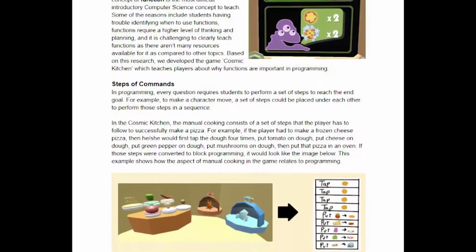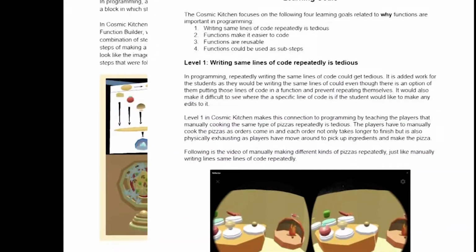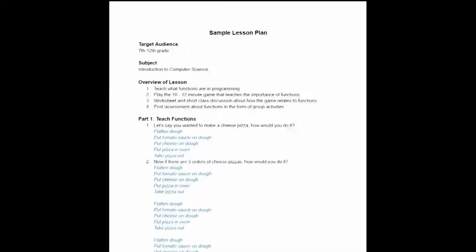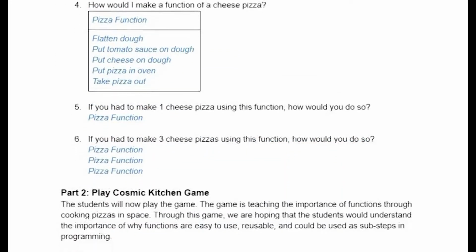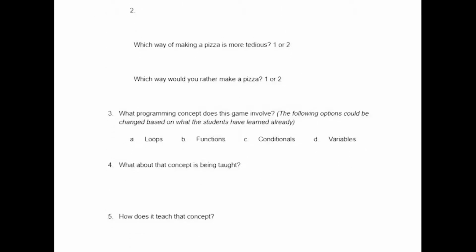Alongside this Daydream experience, we've created a teacher's guide, and in the teacher's guide reside the reasons why we created Cosmic Kitchen, as well as the learning goals that are being met throughout the entire experience itself. Also in the teacher's guide, we have supplied sample lesson plans, such as how this can be incorporated into a classroom, which come with different types of worksheets and unplugged activities, as well as assessments.